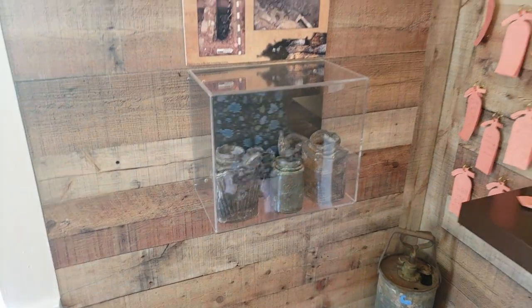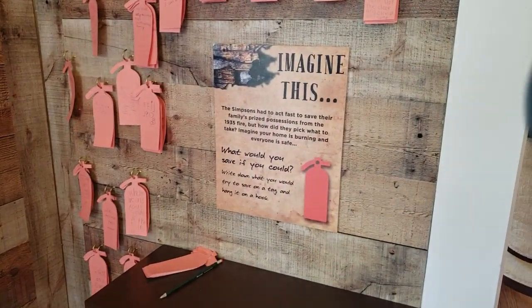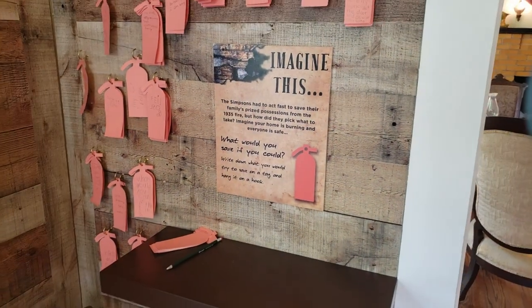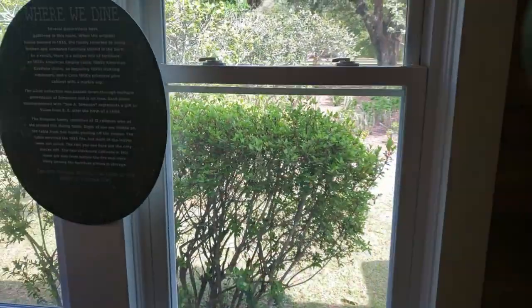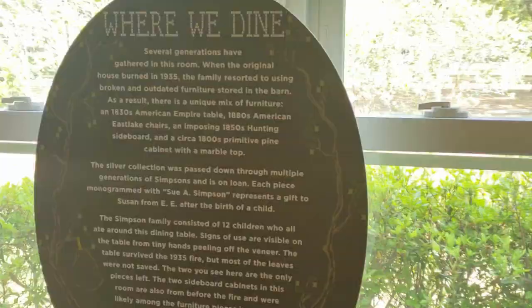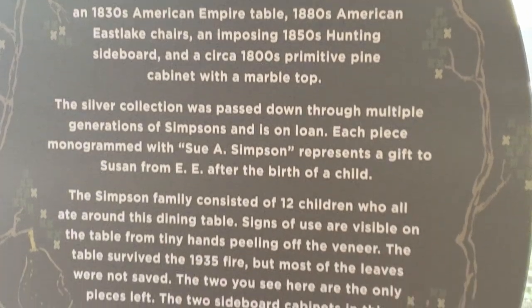And then we also have this for people if they want to think about what they would have saved if their house went up in flames. Like, what was the first thing that you would think of to save from your house? So, my smartphone. There you go. Yeah.